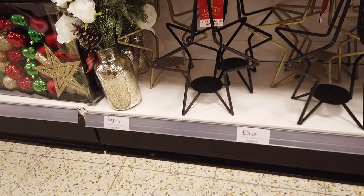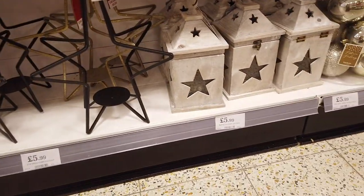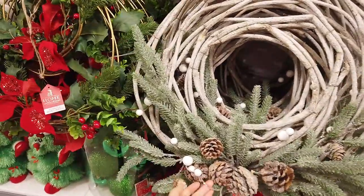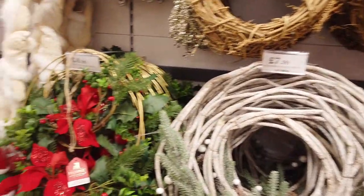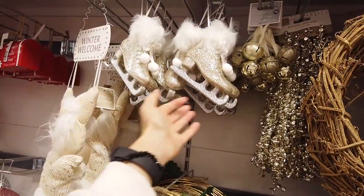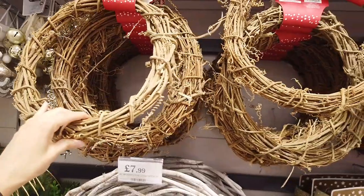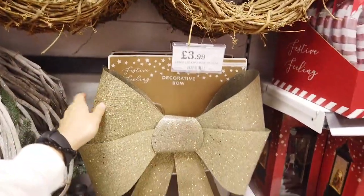We've got these star candle holders in black and gold for $5.99. The lanterns, they're $5.99 as well. This is a brand new wreath for this year, which I quite like. $7.99. We have another one here for $4.99. We've got a little bit of the tree decs out. $2.49 for the 30 centimeter natural wreath. If you like to make your own, a big bow.